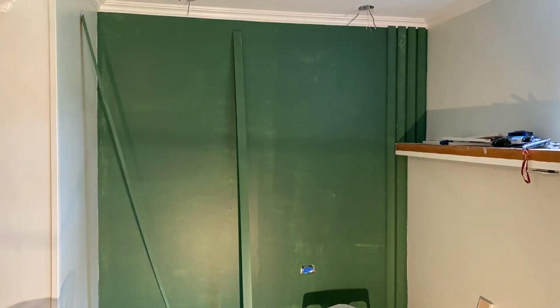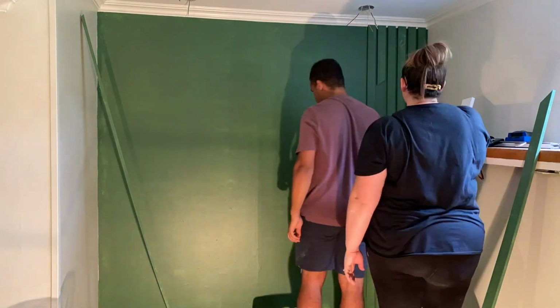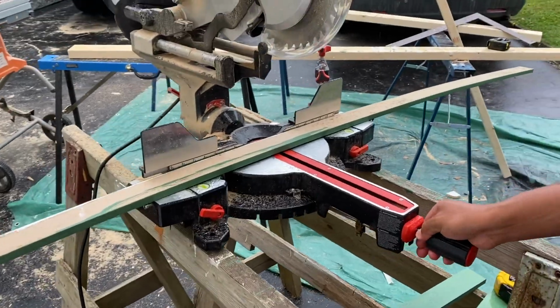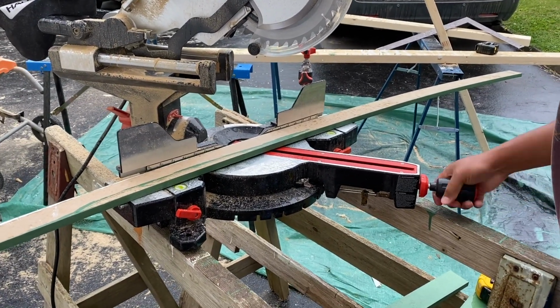Once the boards and the wall had one coat of paint on them, we started nailing our boards to the wall and creating our pattern. We cut each board individually on the miter saw after we decided the length for the board.